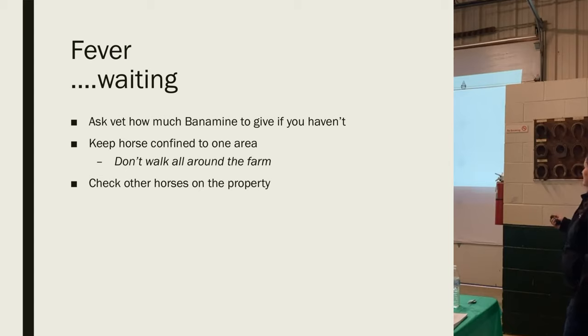Again, while we're waiting, find out how much Banamine we want you to give if you have it and if you haven't already given it. Try and keep your horse confined to one area on your property, especially if you're a boarding facility or you have other horses. Because in 3 or 4 hours they're going to break with diarrhea, and you don't want them to have spread that all over the property. Also not a bad idea to start checking temperatures of everybody else on the property. If it's going to be something respiratory or diarrhea, you may catch the other guys early.